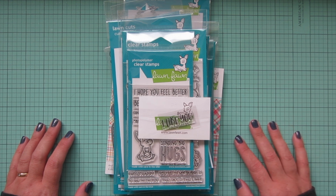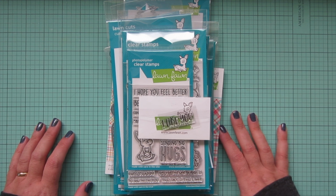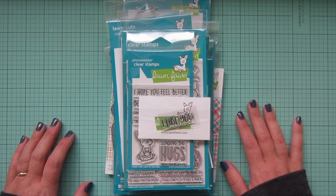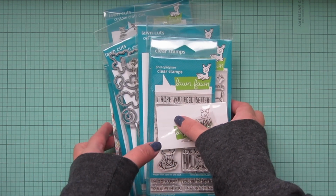Today I've got another haul video for you. These are items that I picked up from the latest Lawn Fawn release. So I thought I would just share them with you before I repackage and reorganize everything into my stamp pockets, so you can just see how it looks in the packaging.